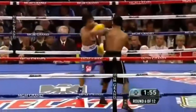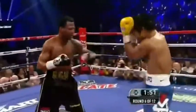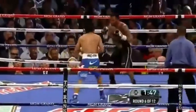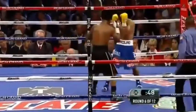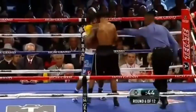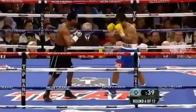Pacquiao, those punches being blocked by Mosley. An uppercut getting through for Pacquiao. Mosley has to take a stance when Pacquiao's coming. He hasn't been willing to take thus far. Fans not happy with Shane Mosley right now.